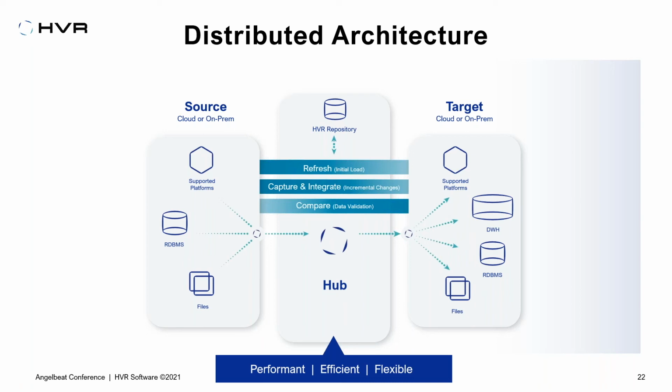And then thirdly, there's another component to HVR, which is the data validation piece. Now, we consider this a really important feature of our solution. Having been in the data integration space for 20 years, invariably, customers would come to me and say, look, my data is going across, I'm not getting any errors, but my end user and my management want me to demonstrate that the source and target are in fact in sync because they're relying on that data for making business decisions. They want to know they can trust that data.